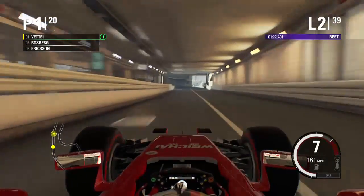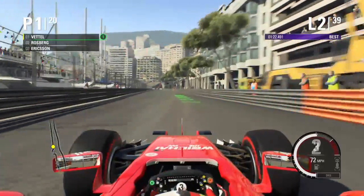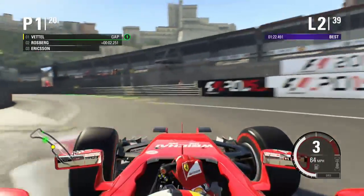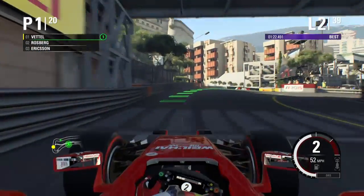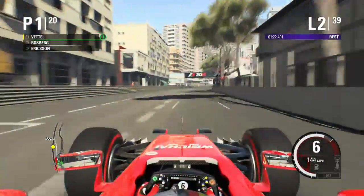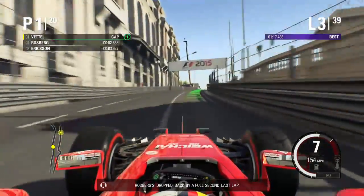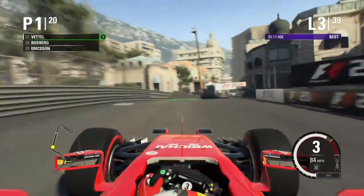Okay, feeling good. Just want to try and settle down into an early rhythm first. If we can get a lead going and then just be a little bit more comfortable, then I'll start talking properly. So easy to clip that inside wall. Gap up to 2.6. That was a 17.4. That was better than my pole lap, because of course.